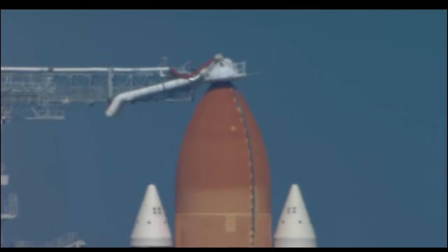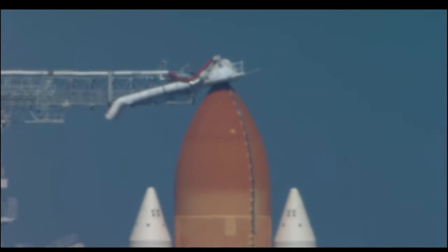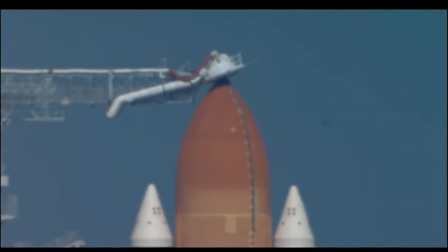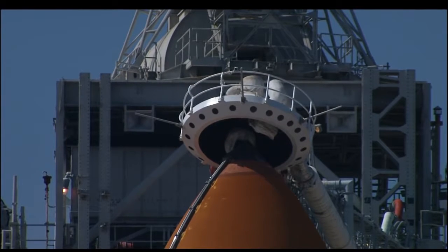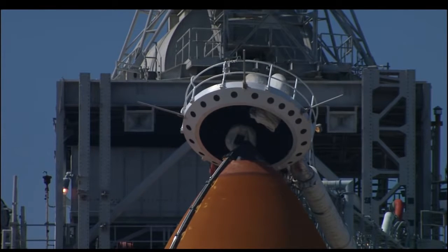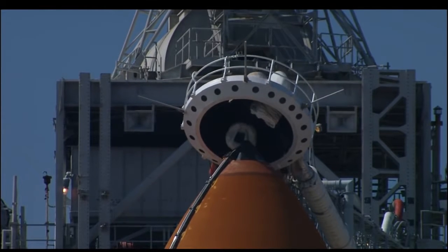Now we see the retraction of the gaseous oxygen vent hood now underway. OTC, PLT, we cleared the caution warning. There were no unexpected errors. Copy that. Endeavour, OTC, close and lock your visors and initiate O2 flow.